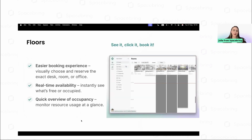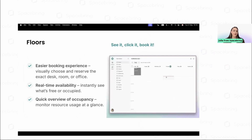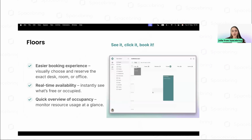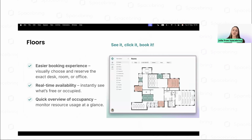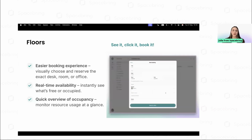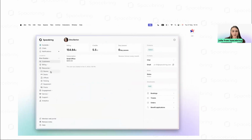In addition to this, we recommend you to add interactive floor plans to your Spacebring setup. This allows your customers to check the layout of your space and make bookings directly from the floor plan, which serves as a visual representation of your space. And it doesn't only show the real-time availability of your resources for users, but administrators can also see it just from Spacebring on the resources tab.